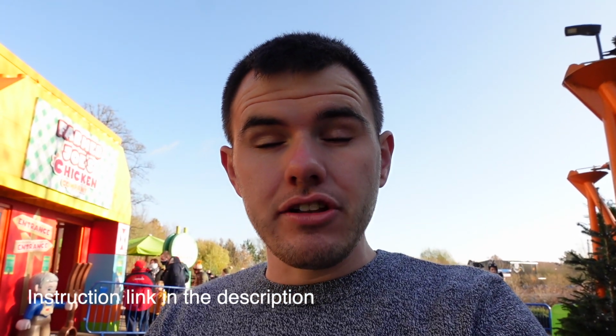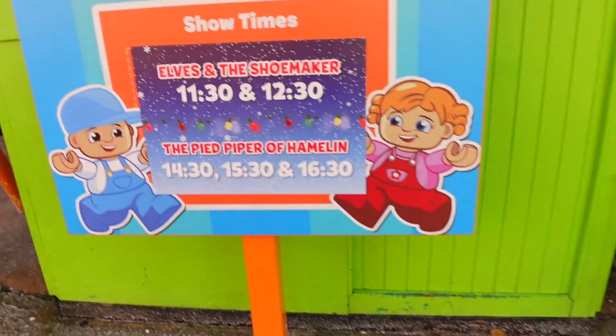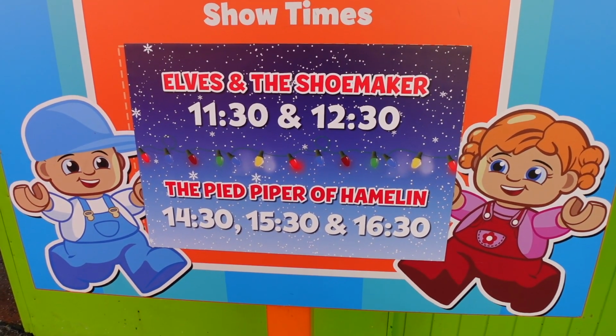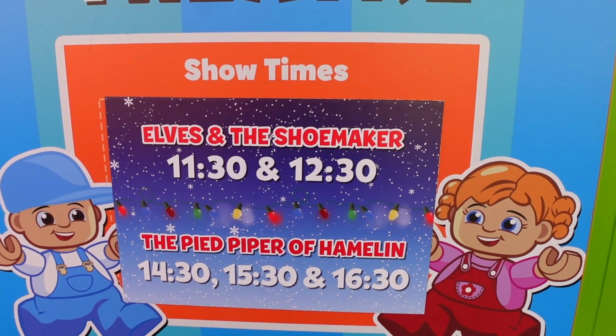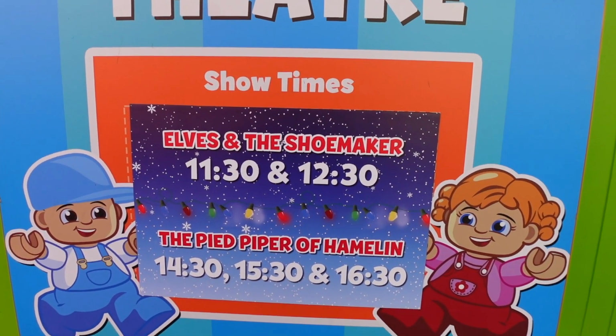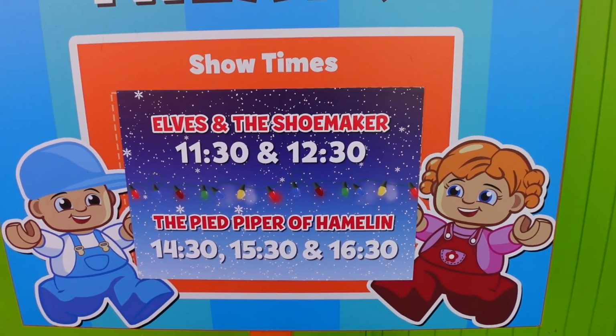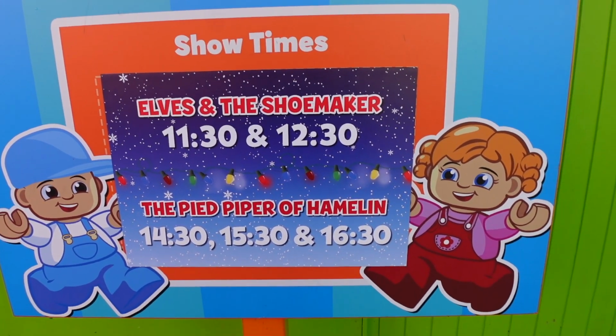But we're now here in Duplo Valley, and we're going to see the Duplo Valley Theatre, because we've got a pantomime show. So we've got Elves and the Shoemaker, or the Pied Piper of Hamelin. We're going to go to the 12:30 showing for the Elves and the Shoemaker, because it's nearly 12:30 now, and we'll see how long this lasts for.